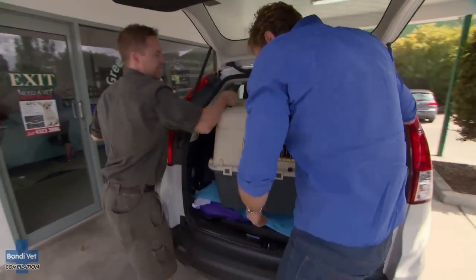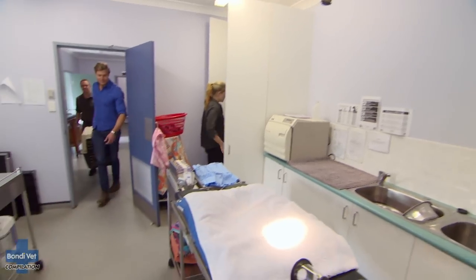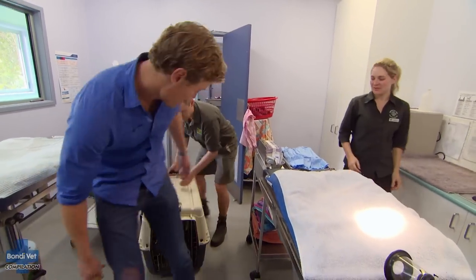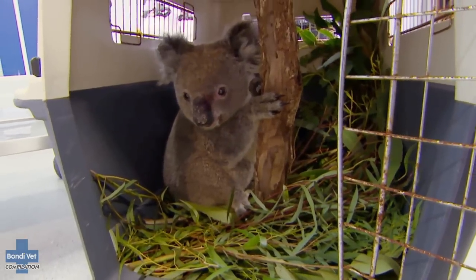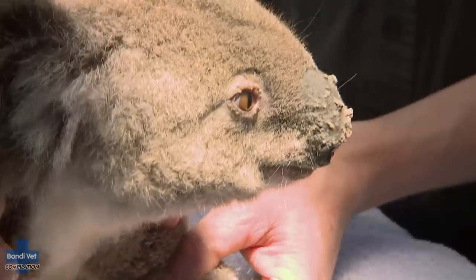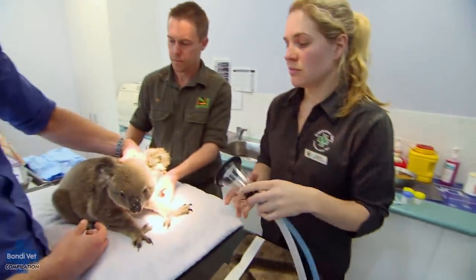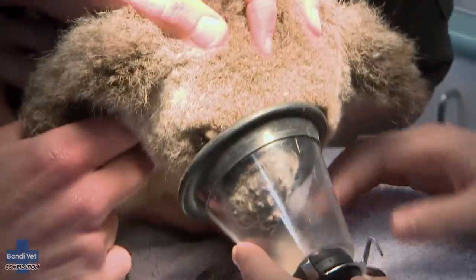Right, 1, 2, 3. Chris and Tim have arrived at the Green Cross Veterinary Clinic, 5 minutes from the Australian Reptile Park. Hello, how are you? Good. Jack's here for a bit of a nose job. The 2-year-old koala is suffering a horrific skin disorder, which is rapidly spreading over his nose and mouth. It doesn't look any more attractive, does it? No. All right, so we're going to get some gas into him here. Vet nurse Narelle is helping to anaesthetise the little native so a tissue sample can be taken from his nose.